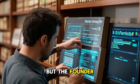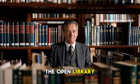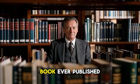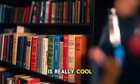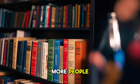Not only that, but the founder of Archive.org has also added these books to something called the Open Library, which is basically an ongoing project to get digital scans of every book ever published. I think this is really cool because it's yet another way to get these books into the hands of more people.